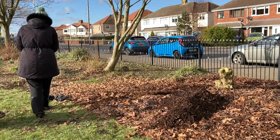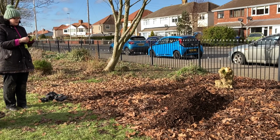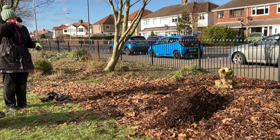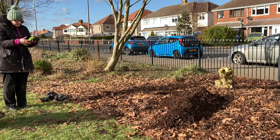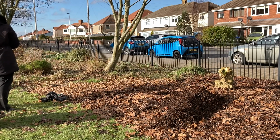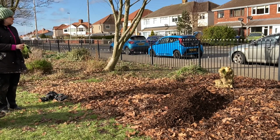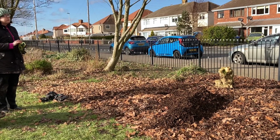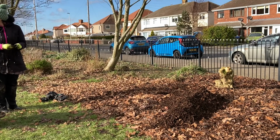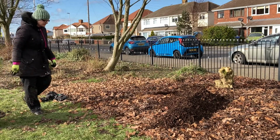So my job at this point was to get the wood chip from the other side of the park and bring it over, and Michelle's job was to evenly spread it and give a good covering over the area we've dug out, making sure it goes on top of the leaves in a way that stops them from blowing away. So in effect you'll have 3 tiers: the bags, the leaf mulch, and then the wood chip on top. I can see Michelle's having a little bit of a breather here. She's worked really hard, so she deserves it.